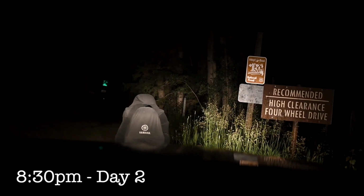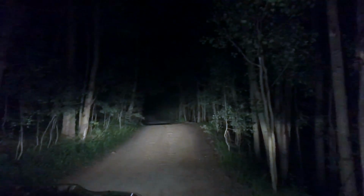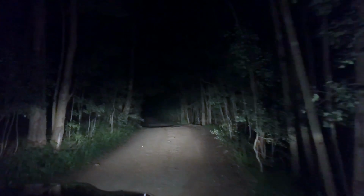Now, it was finally time to head back to Little Bear and call it a wrap on day 2. We decided to head back via the scenic drive we did earlier in the morning, Ophir Pass. This route is nearly 50 miles shorter than staying on pavement the entire way. Plus, it was already dark, so the odds of encountering other vehicles on the road was pretty low.